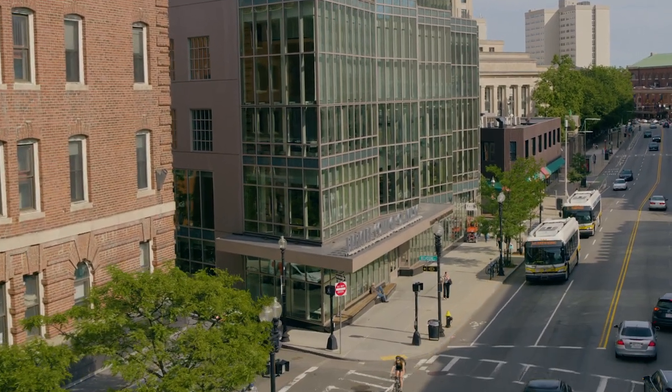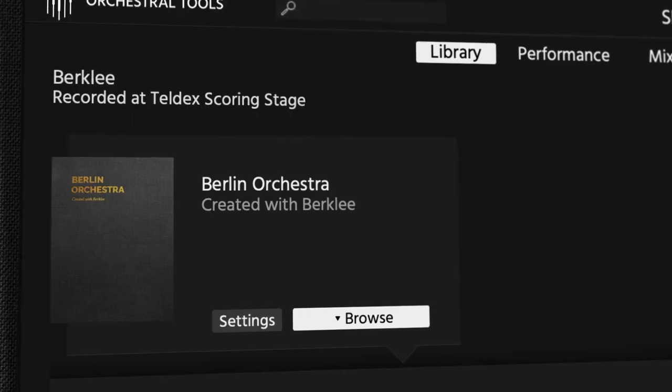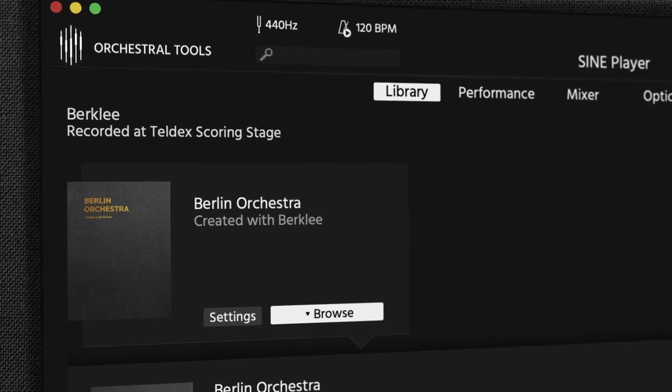To my knowledge, no other film scoring program and sample developer have collaborated in this way. It's a big step for Berklee, and an innovative one at that. To some degree, this new sample library is the curriculum. The Berlin Orchestra is going to be used by all our students in the film scoring curriculum, and it'll also be available to any student throughout the Berklee community.